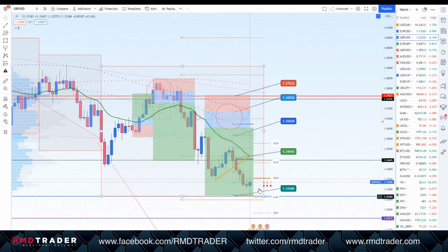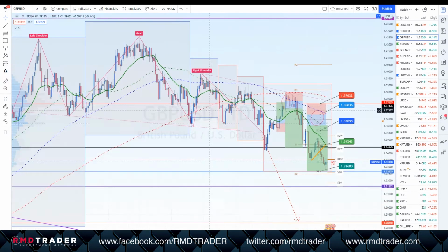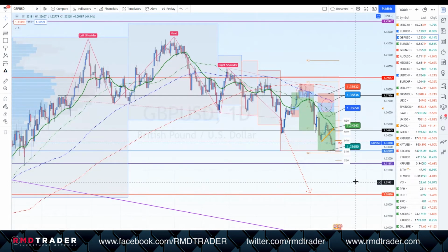So there's a very good chance that this could have been the full target, but if not, I am still expecting more downside just based on this larger head and shoulders pattern that should be taking us towards a full target at 1.288 in the short term.